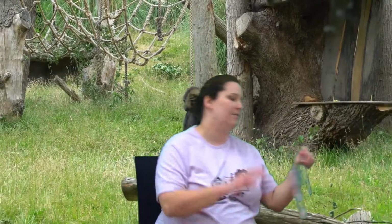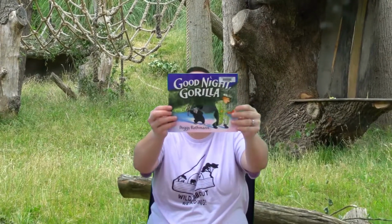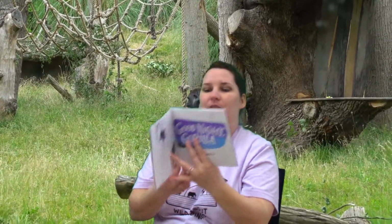So to start us off, we are going to read Good Night Gorilla, and it is by Peggy Rathmann. I love this story. It's one of my favorites. That's a good story. And it is published by G.P. Putnam's Sons.